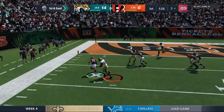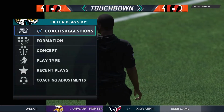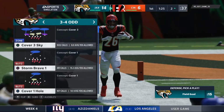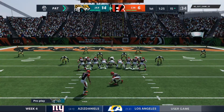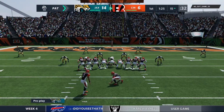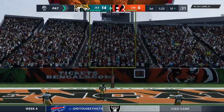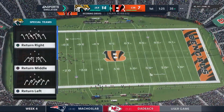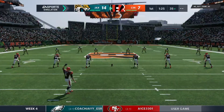Jameis to throw it. That's complete right around the 8. And he will take it on in for a Bengals touchdown. Saquon Barkley, his 6th touchdown of the season. And the Bengals have got it back to a 1-score game. And that one makes it 14-7. Makes the score Jaguars 14, Bengals 7.